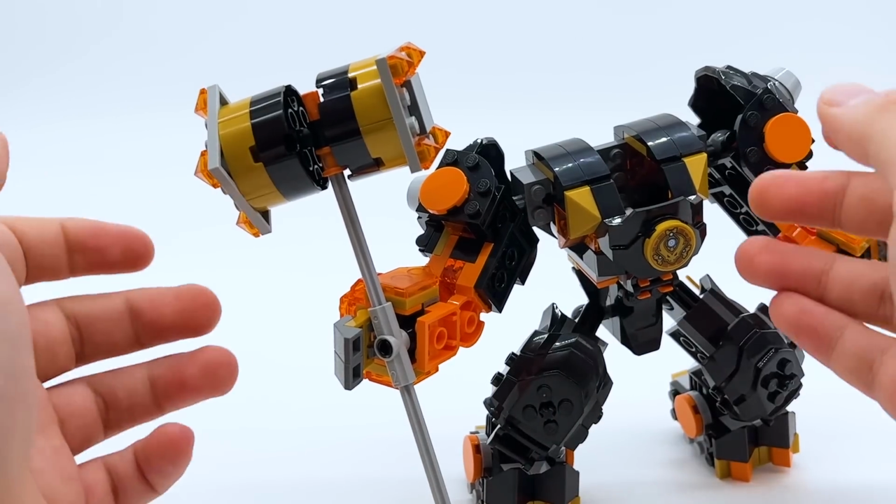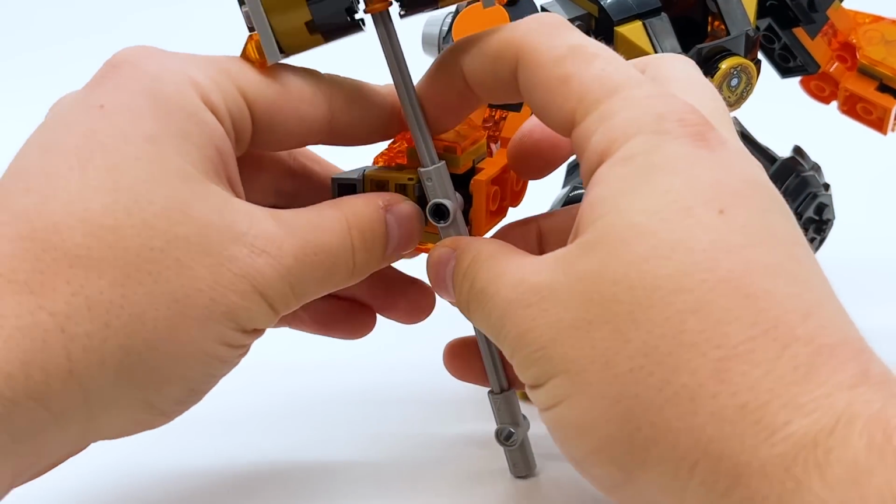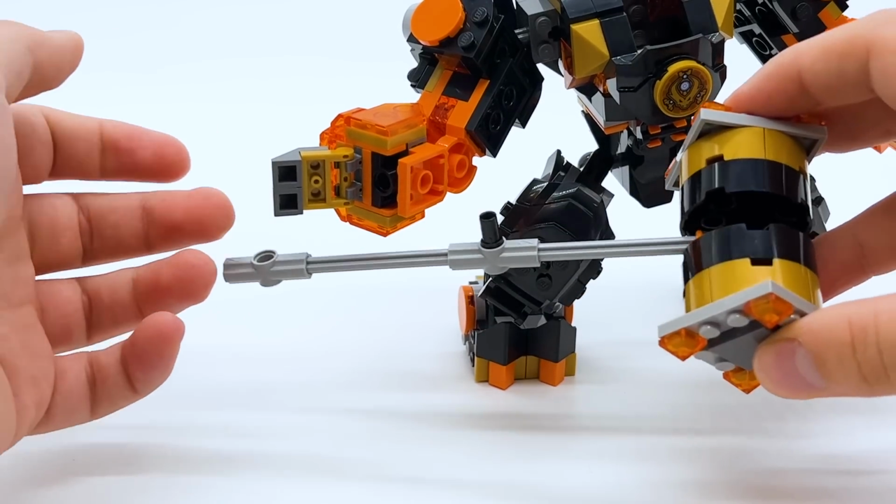It's just ridiculous and oversized, and it just feels like what Cole would use. Yeah, you can see that connects in with the Technic pin, so if you want, you can remove that. And there it is on its own, and you can move that to the other hand if you want, or to one of the other mechs, I assume.